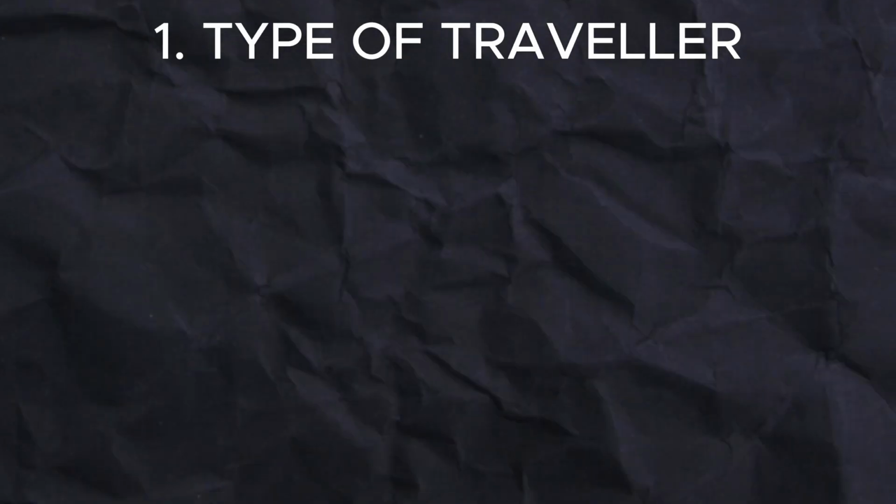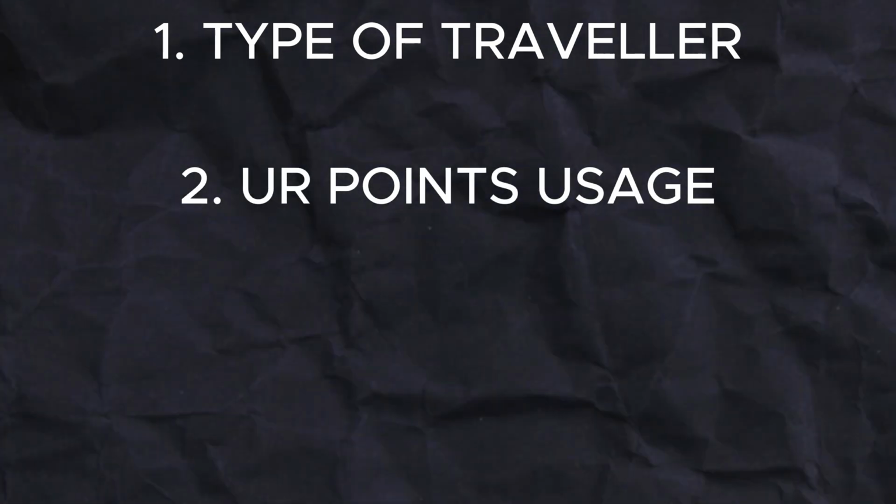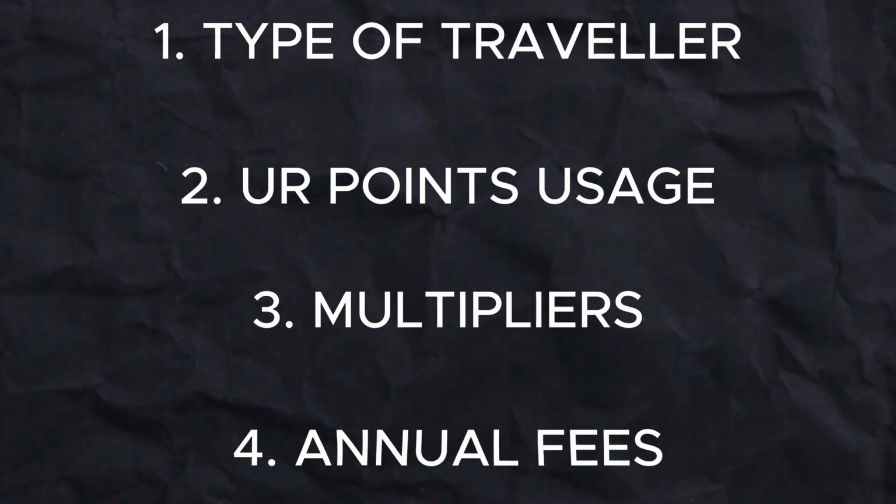You don't get an anniversary boost like you do with the Chase Sapphire Preferred, and all the other multipliers are weaker than the Chase Sapphire Preferred. Now, to decipher the persona fitment, we'll look at 4 parameters. Number 1, we'll look at type of travel. Number 2, we'll look at how the user utilizes Ultimate Rewards points. Number 3, we'll look at multipliers. And number 4, we'll look at annual fees.